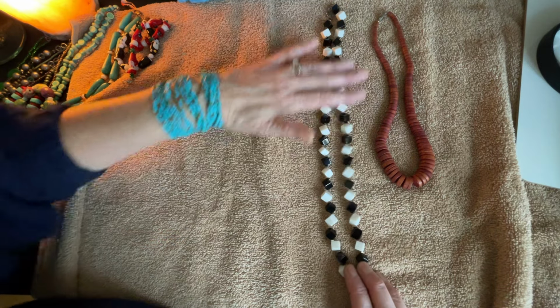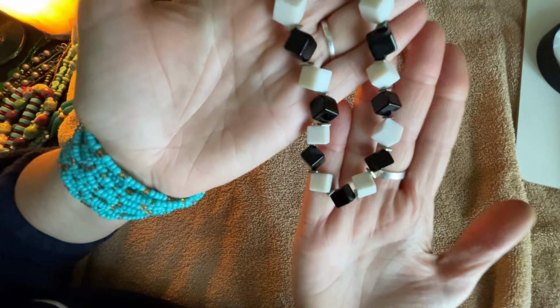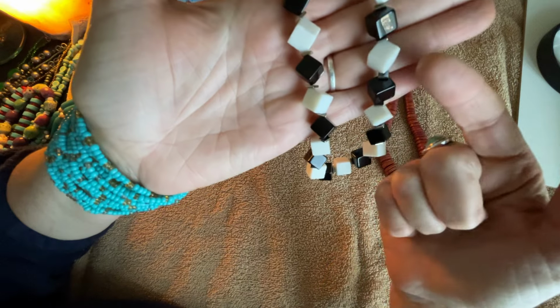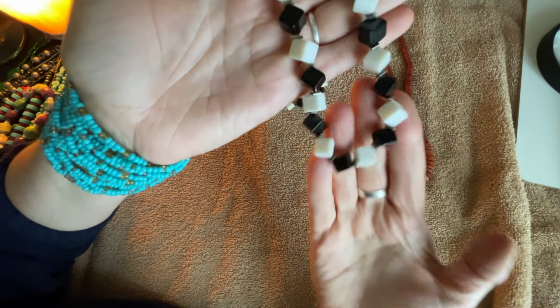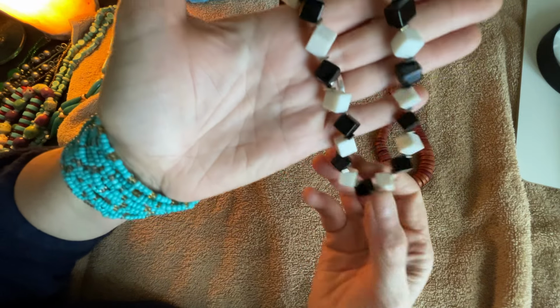This one's cool. This one's just funky. Look at it. Look at how cool it is. I love the way they're not strung through the center. They're strung on an angle, so they almost look like dice. Oh, I could paint dice. Wear it in Vegas.